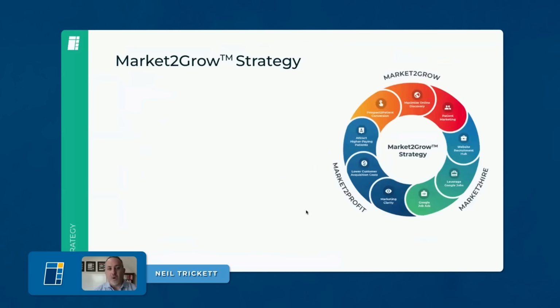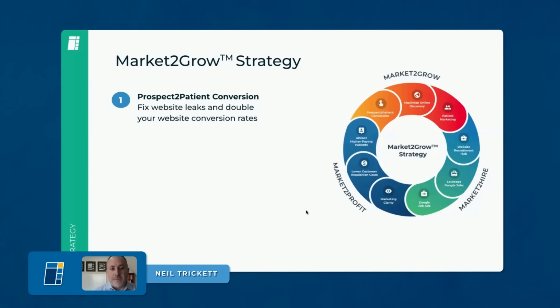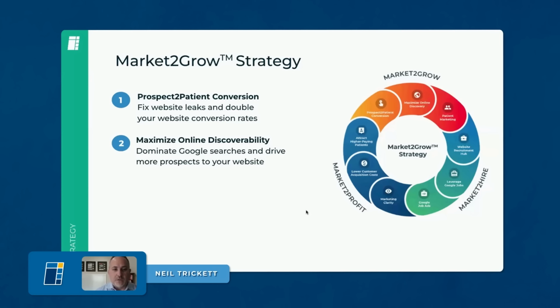So first off, let's get into the market to grow strategy. So how can we get more new patients? How can we grow our business here? First off, we want to focus on this, which is our prospect to patient conversion. And we have to realize that our website is really the hub of a lot of our marketing. And so we need to be able to fix our website leaks, and that's going to help us double our website conversion rates. So we'll talk about this here in a little bit, but it's really important to look at how can we get more people that are interacting with our website to become patients in the door.